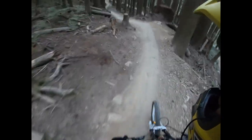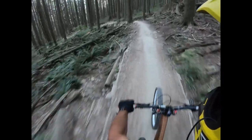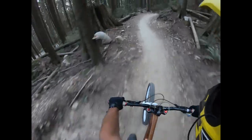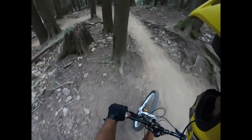Here's where I fell last time, right around here. Thought I bent my rim. Went out. Oh.